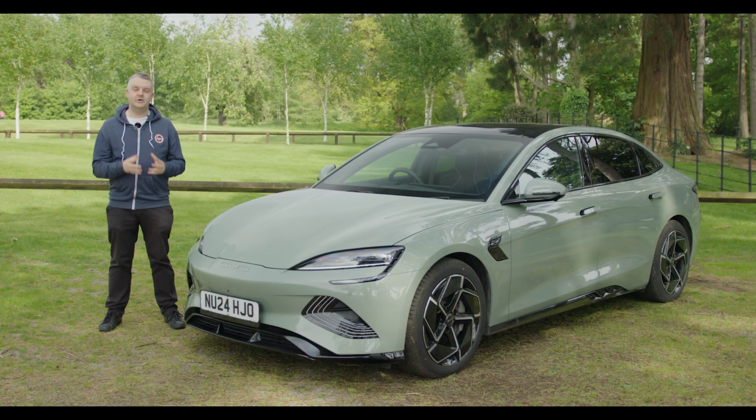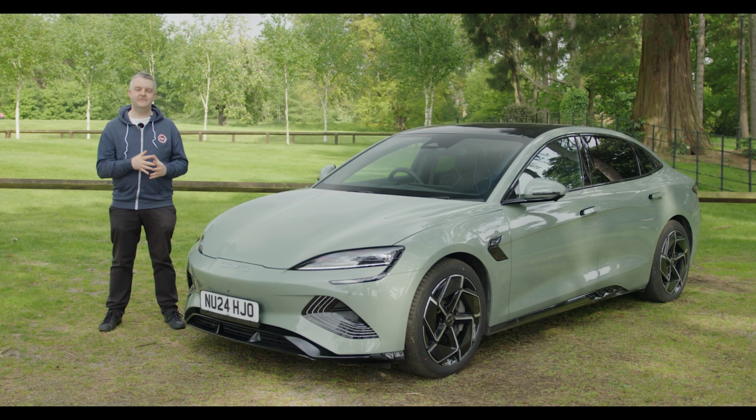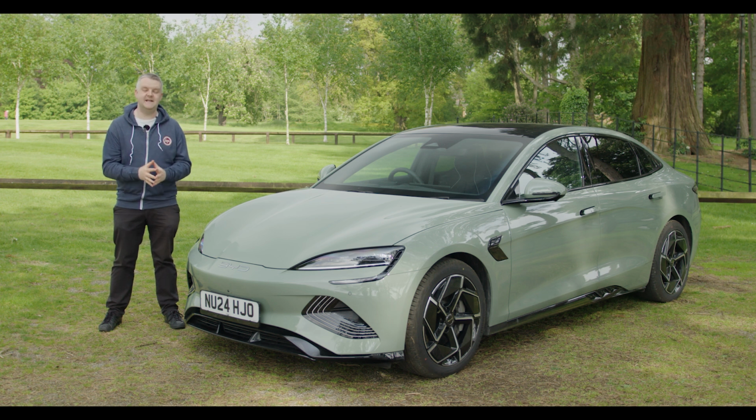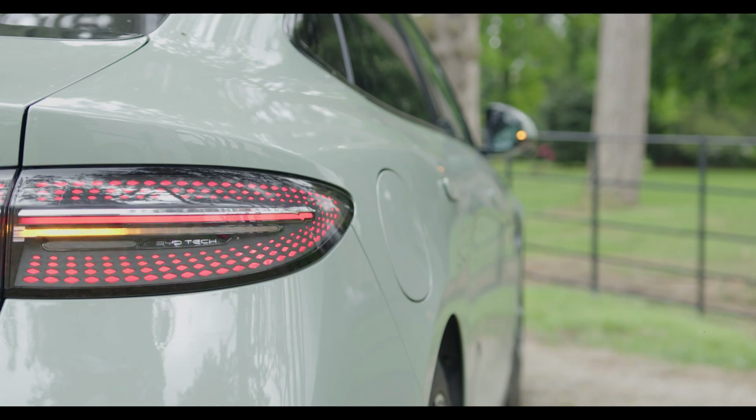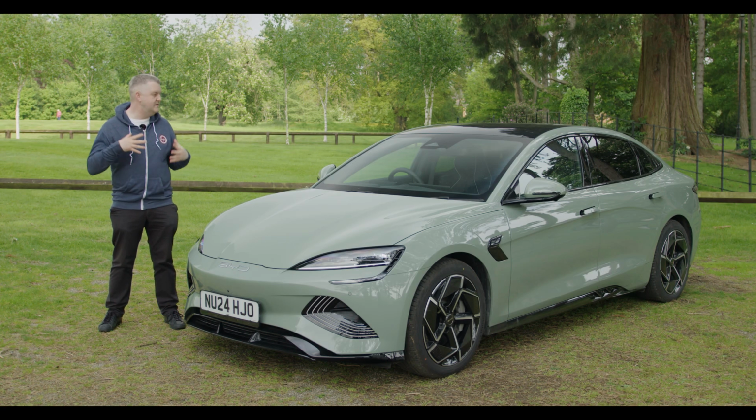So to wrap things up, could this vehicle be enough to tempt you away from the car that you're currently driving, especially if you're driving a vehicle manufactured by a legacy automaker? That's a big, big question. In summary, and I really don't want to sit on the fence here, in parts, absolutely could. The way that this car drives, the way that this car makes you feel, 100%.